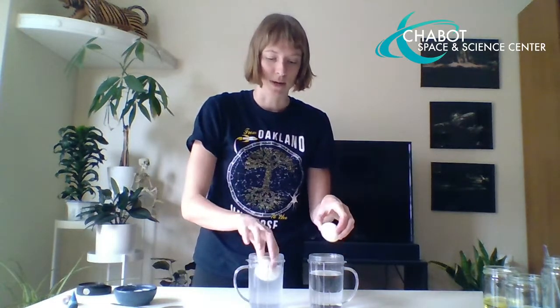All right, so thinking about this whole density concept, I have two containers, one with salt water and one with fresh water, and you may have seen the classic experiment, but I'm going to drop an egg in each, and we're going to see what happens. So we'll drop an egg into our salt water and an egg into our fresh water.